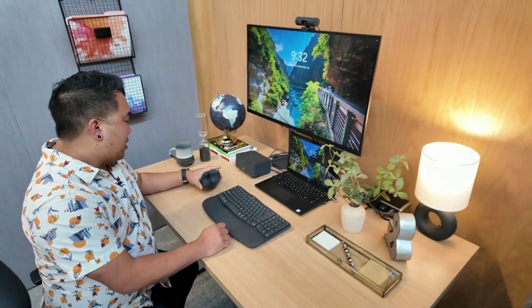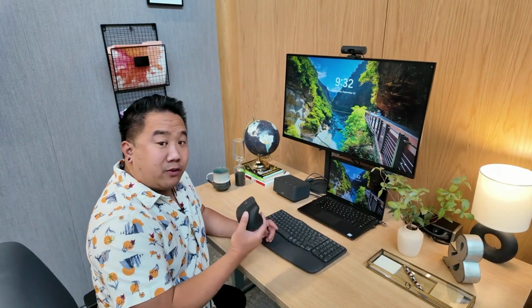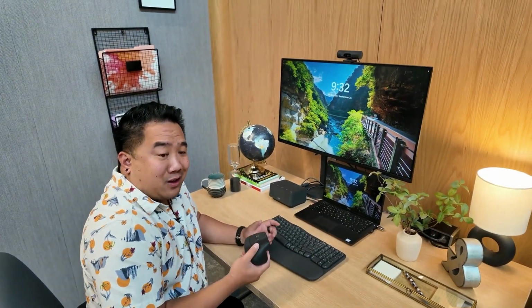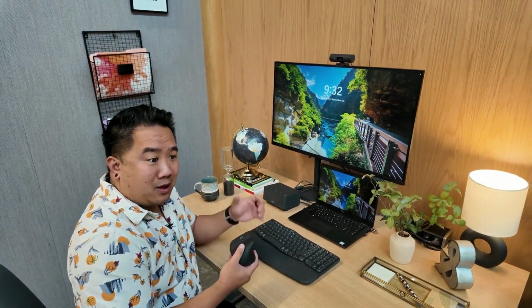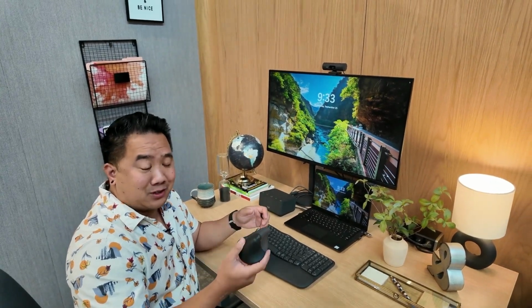And something that's really cool about Logitech, right? You really think about it. And the percentage of users that are left-handed in the world is roughly 12 to 13%. But Logitech cares about how people work so much that we even built a left-handed mouse.